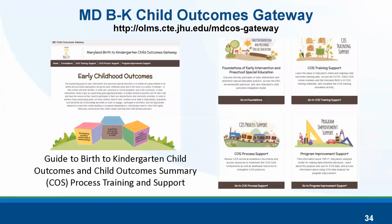Under the Foundations tab, we show a side-by-side of the mission and key principles for early intervention that's aligned with the goal and key principles underlining the IEP process, along with links to the DEC recommended practices and the mission and key principles of Part C online curricula. So lots of resources there that are really foundational to the process.